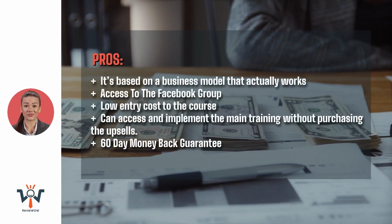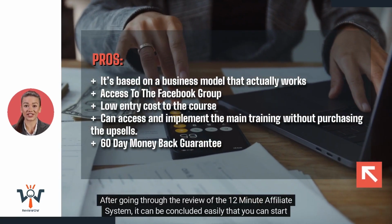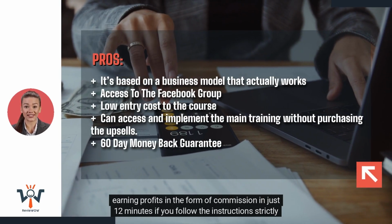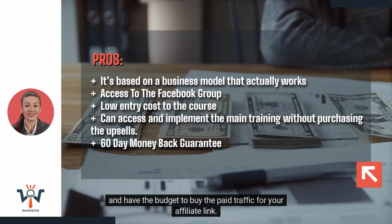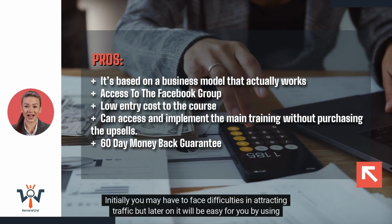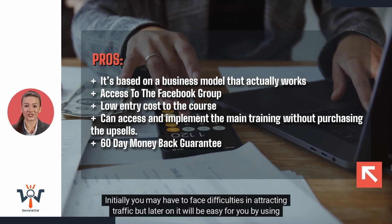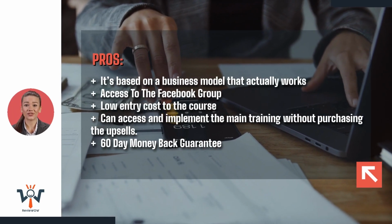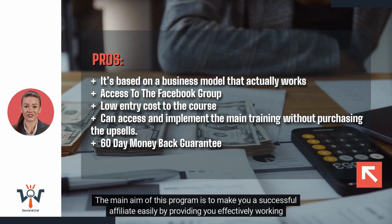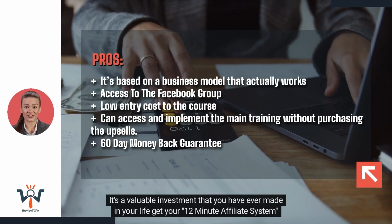Conclusion. After going through the review of the 12-Minute Affiliate System, it can be concluded that you can start earning profits in the form of commission in just 12 minutes if you follow the instructions strictly and have the budget to buy the paid traffic for your affiliate link. Initially, you may have to face difficulties in attracting traffic, but later on it will be easy for you by using the tools provided by this program. The main aim of this program is to make you a successful affiliate easily by providing you effectively working tools. It's a valuable investment that you have ever made in your life.